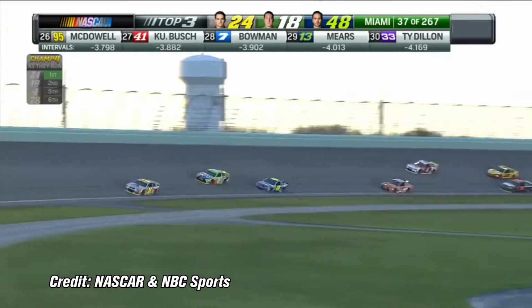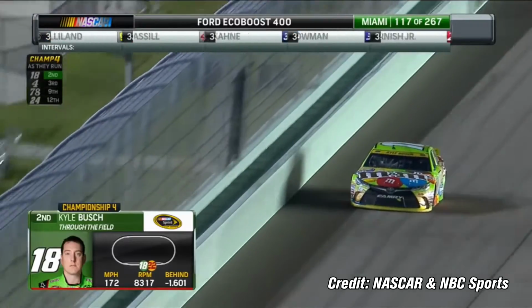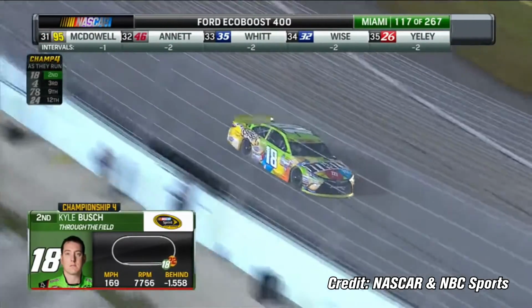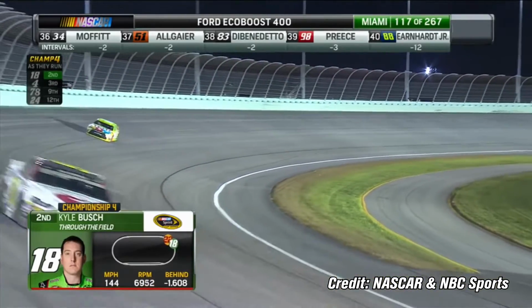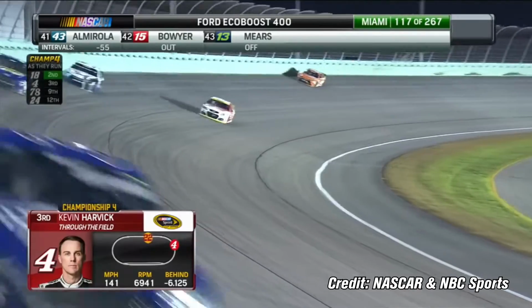Here's another Championship 4 graphic. Should have aligned it with a ticker. Through the Field continues on with a graphic being shown on the bottom left, and you'll see a little nugget for those Championship 4 contenders. They do that every now and then, and all throughout the playoffs. Whichever round it is, it'll adapt. The telemetry shows speed, RPM, and distance from race leader Joey Logano.